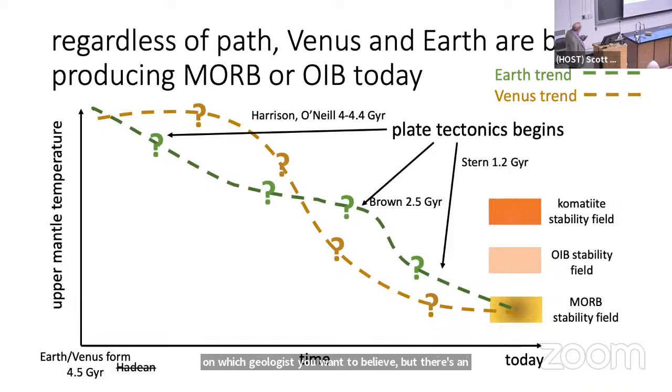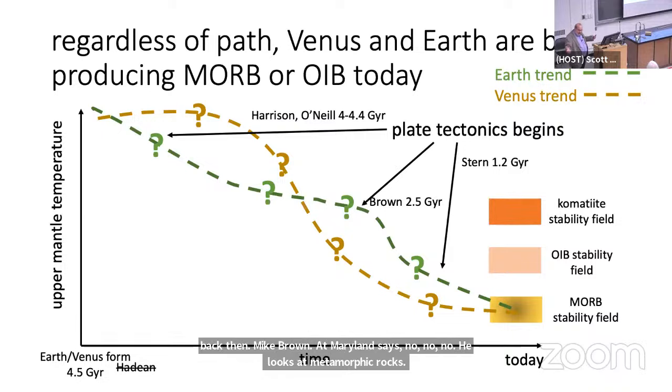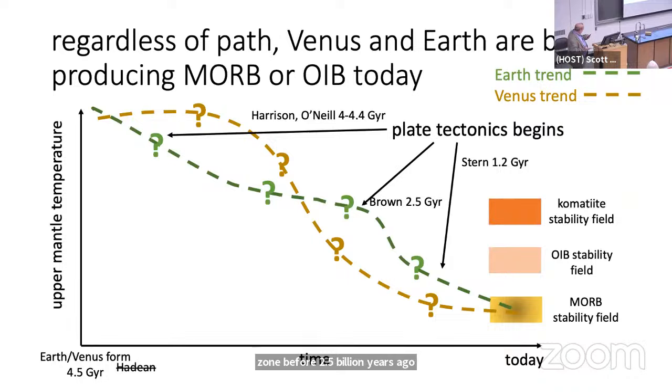It sort of depends on which geologist you want to believe. But there's an argument by Mark Harrison that's been picked up by Craig O'Neill that says that the zircons, which are found in the very oldest rocks on Earth, could only have formed in the presence of water. Therefore, water was stable at the surface of the Earth, and he's got an argument that that means plate tectonics had to exist way back then. Mike Brown at Maryland says, no, no, no. He looks at metamorphic rocks. He says, I see nothing that looks like a subduction zone before 2.5 billion years ago. So I don't think plate tectonics could have started before then. Bob Stern has an even younger age, so we don't even know when plate tectonics started on Earth.